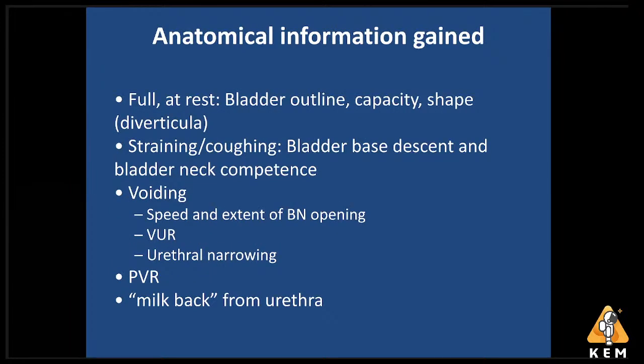consider the video urodynamics. The advantage of it is to give you more anatomical information at rest and when full: bladder outline, capacity, shape, if there is any diverticulum, if there is a fistula, and also when the patient is straining and coughing, the bladder base descent, the movement of it, and the bladder neck competency. Also, during the voiding phase, it shows the speed and extent of bladder neck opening, if there is reflux, if there is urethral narrowing, and it also tells you about the post-void residual once you're done.